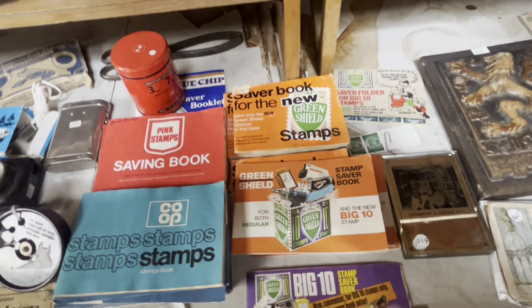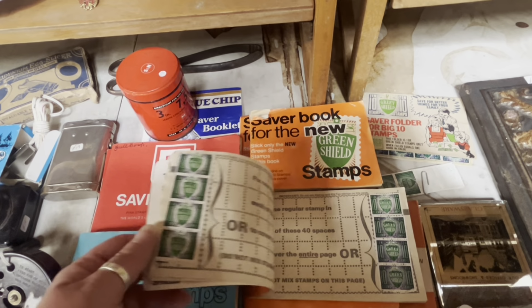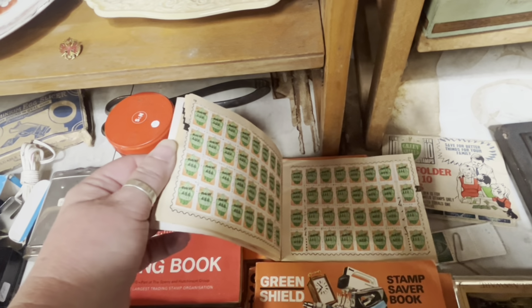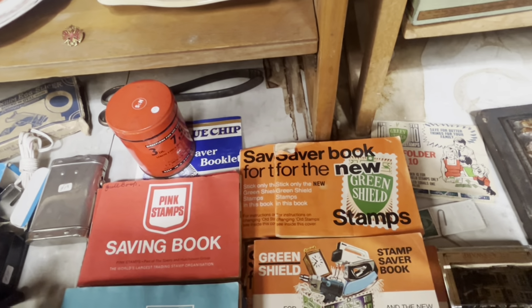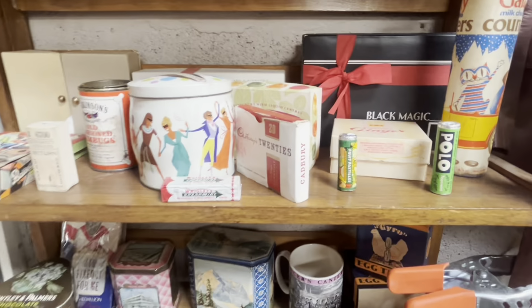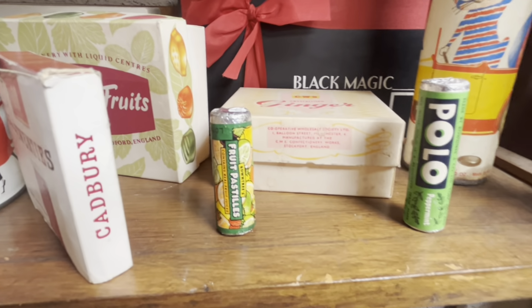Who remembers the Green Shield stamps? Remember collecting those? And going to the shop to cash them in for some goodies. Look at the little Polo packet and the fruit pastilles.